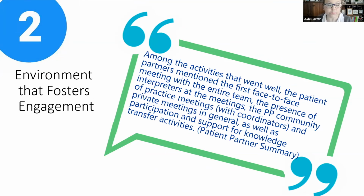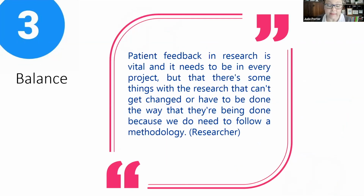Thirdly, balance. Finding the balance between following research standards and introducing personal experiences is hard, but it's worth it in the end. Both researchers and patient partners must walk this tightrope, understanding each other's role and giving mutual respect for the knowledge that they bring to the study.